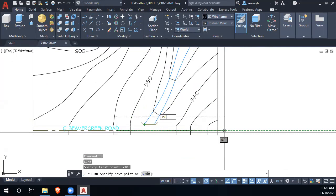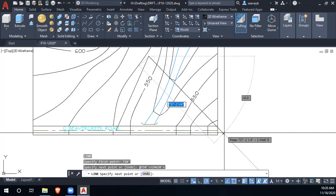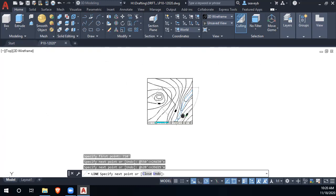So I'm going to type in 550 tick at an angle of north 24D 30 minute tick east. Okay. And then point B, yep. And point C is 620, so 620 tick at an angle of north 3925 west, and then straight up to the top of the map.